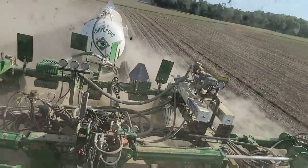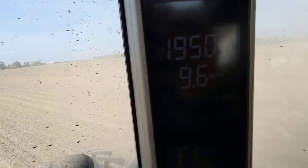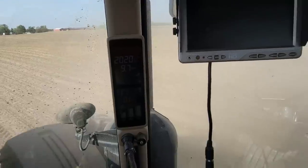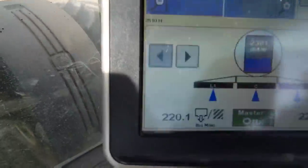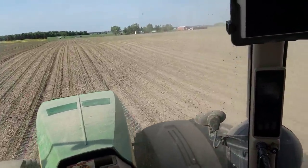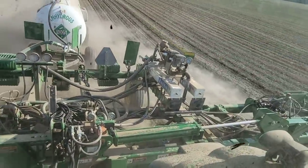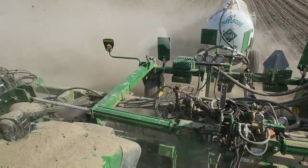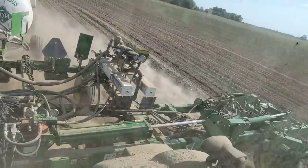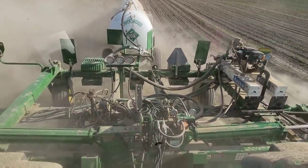Wow, this is unreal. We are going 10 miles an hour, almost. 9.6, 9.7. We're putting on 220 pounds of anhydrous per acre, side dress. It's sealing and it's holding the rate. That's incredible. Unbelievable. Twice as fast as we applied last year with our shank bar. Wow.